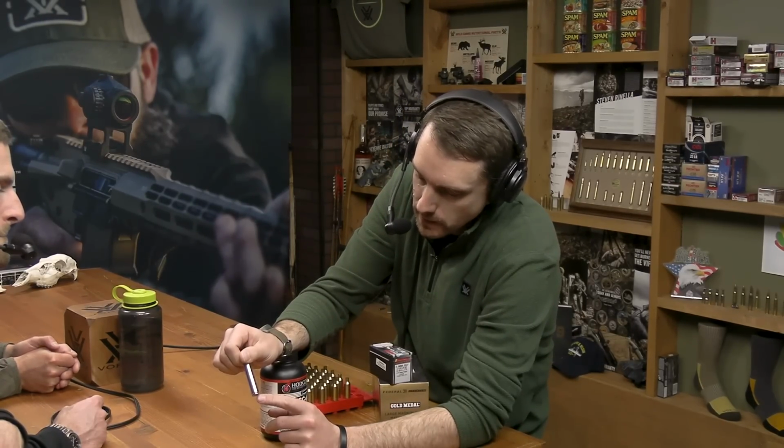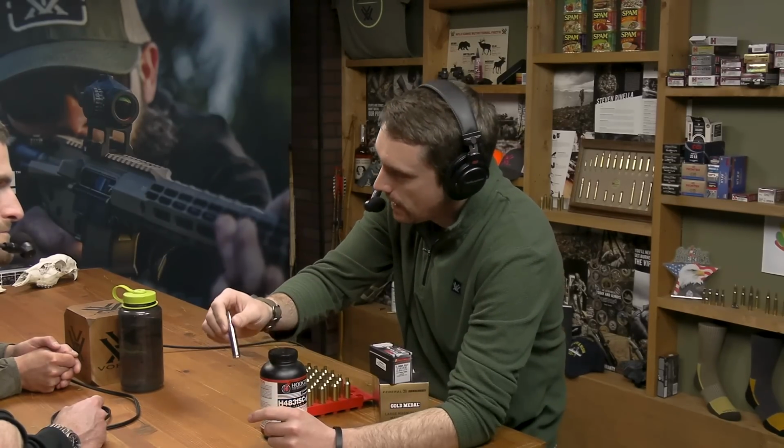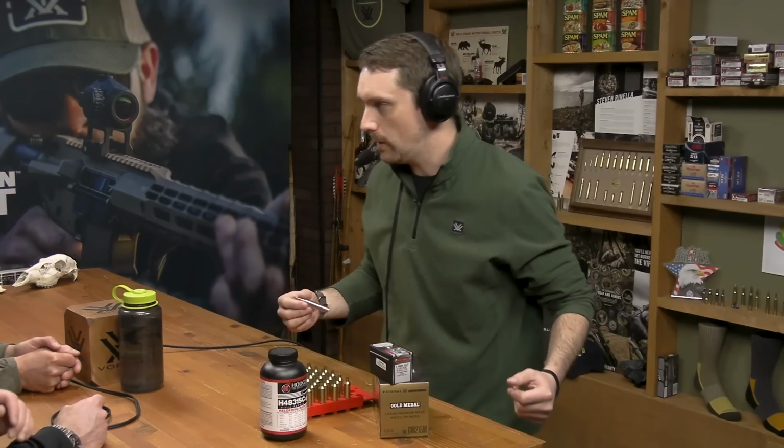So that is a case belt. Common cartridges that would have that are the 7 Rem Mag, 300 Win Mag, 338 Win Mag. 7 Rem Mag, you love that one.